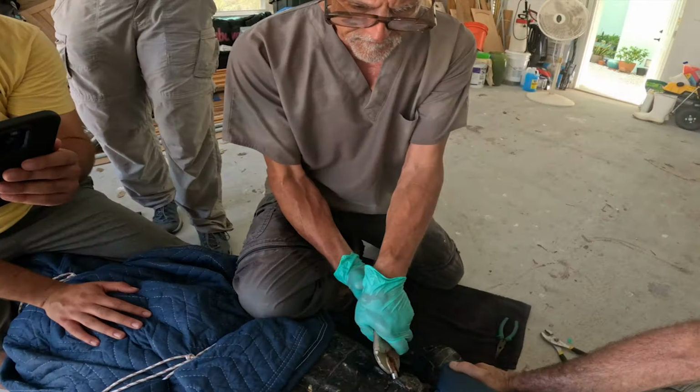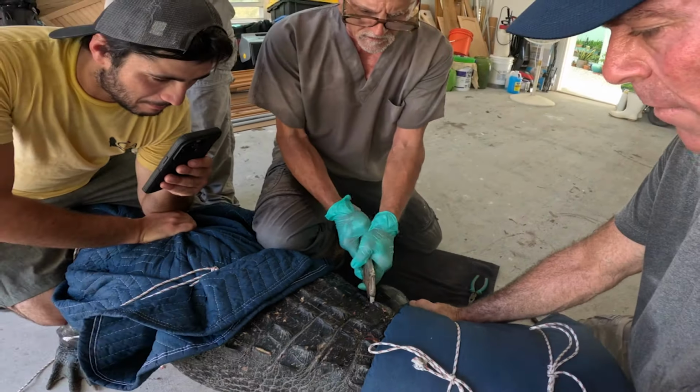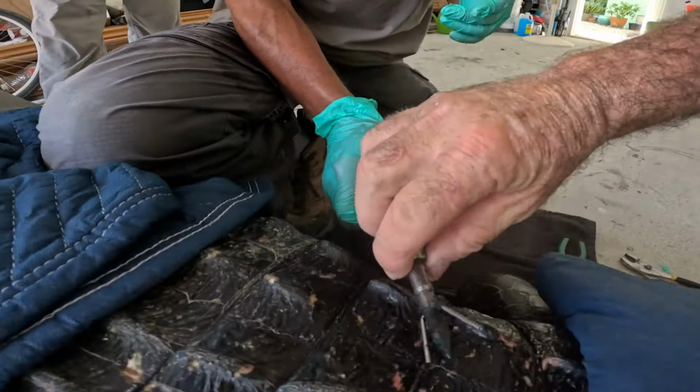Yeah, but you're inverting that wire, so it's going to come out. Yep. So you can see the wire bending. This is awesome. Got it. Nice. Get your pictures.